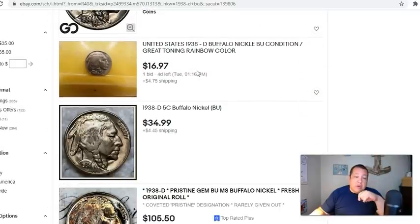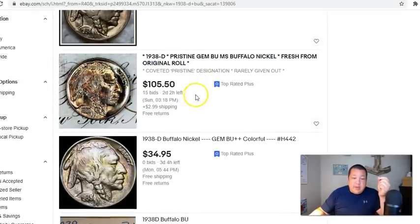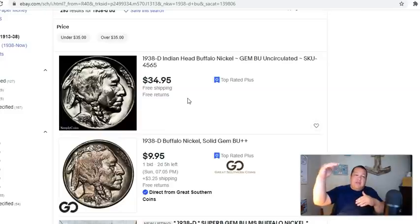All right, so I mean, look, some of them are as low as 10, 15 bucks, and they go up from there. There are people selling some rather good-looking coins for $100, which in hindsight doesn't seem like that much, but this first coin right here, this one for $35, just seems to be the sweet spot type of price point for a 38D raw. All right, so you usually don't want to take the chance of spending anything more than that.